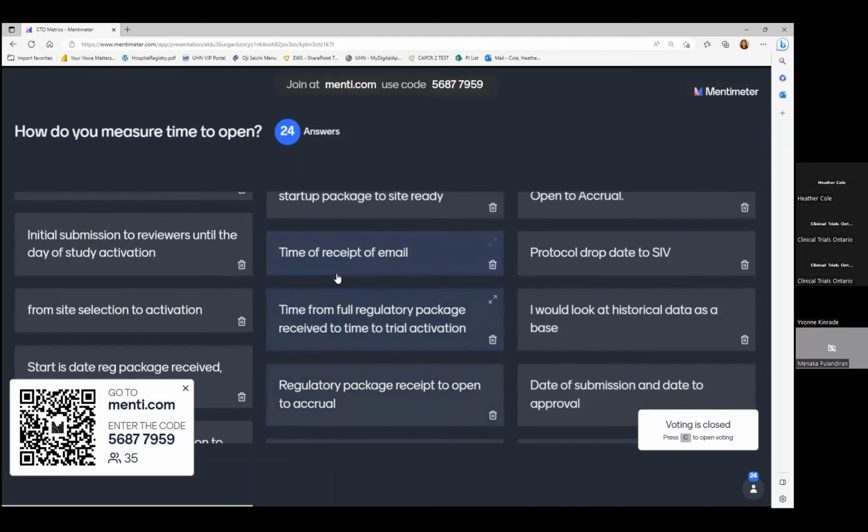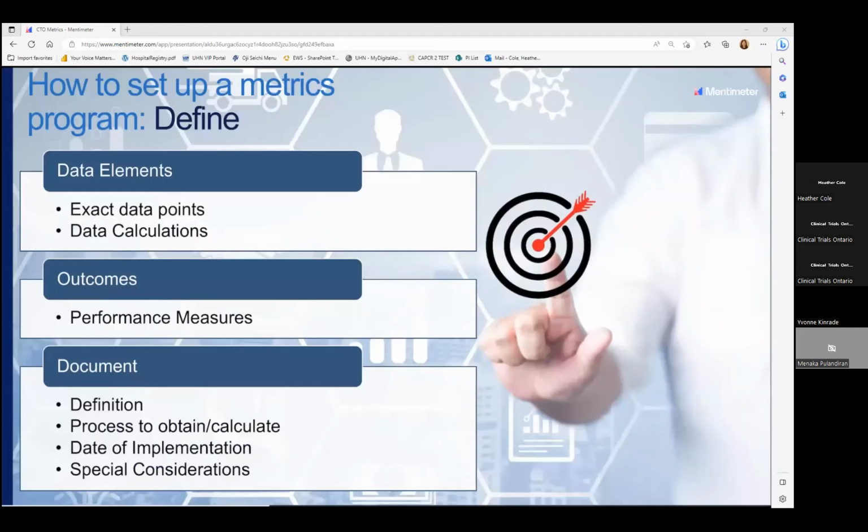Here we have this thing called the full regulatory package. Even if you start asking people what that full regulatory package is, you're going to get different answers. For some people, it might be every document. For other teams, it may be just the protocol plus laboratory and imaging manuals. So even in something as simple as measuring your time to open, there's a lot of variability and heterogeneity when this question is put out there. Just something to keep in mind when you start hearing people talking about their numbers and looking at that benchmarking. And that's why this part is so important.